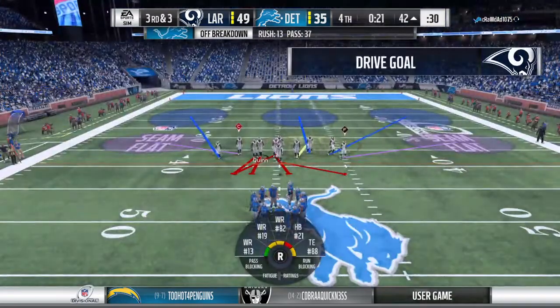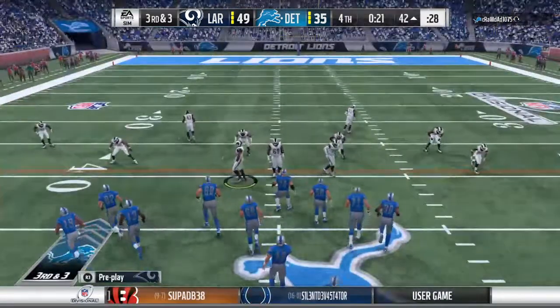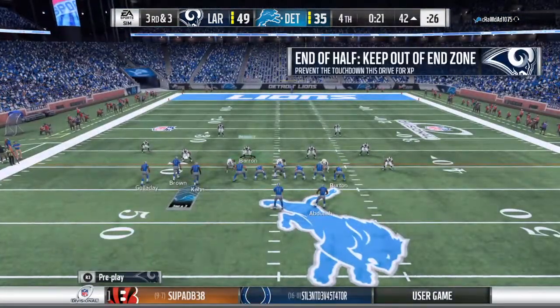The Lions on 3rd down. They're hitting at just 30%, 3 for 10. This time it's 3rd and 3.